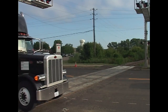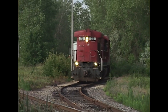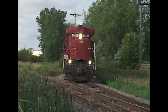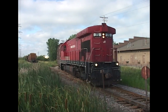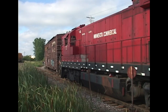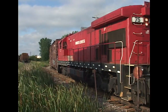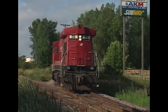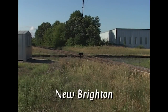As the crew couples to the cars in the industry track, we can't help but notice how busy of a road they have to contend with when switching. As the crew finishes its work here, we jump ahead a little ways.